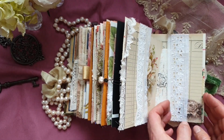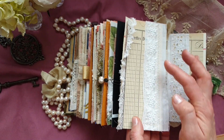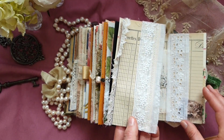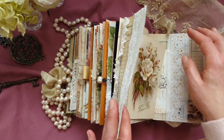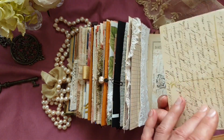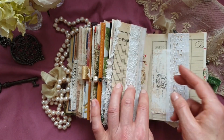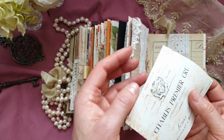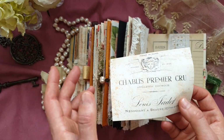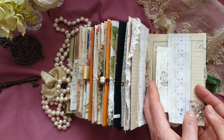Here I have folded these pages to make some tuck pots, and I have embellished them with these gorgeous, delicate lace trims. I have put this roses postcard written in 1934. There is also another French wine label. I have not aged it. It's natural color, its own age.